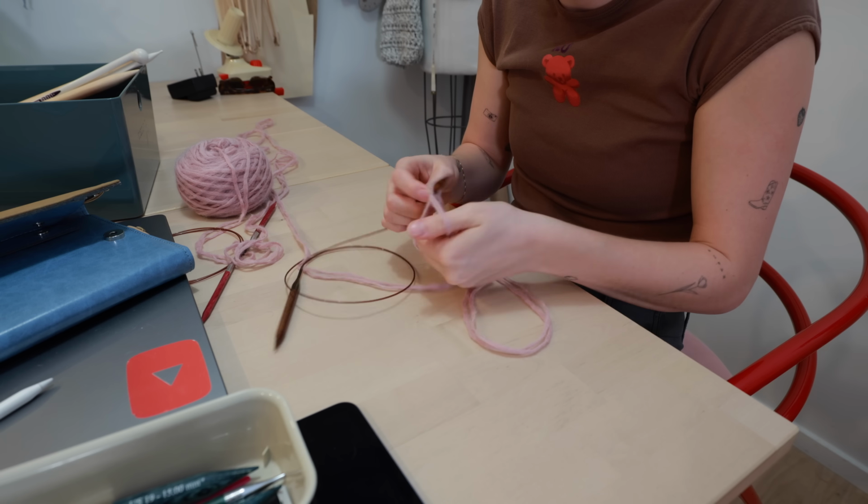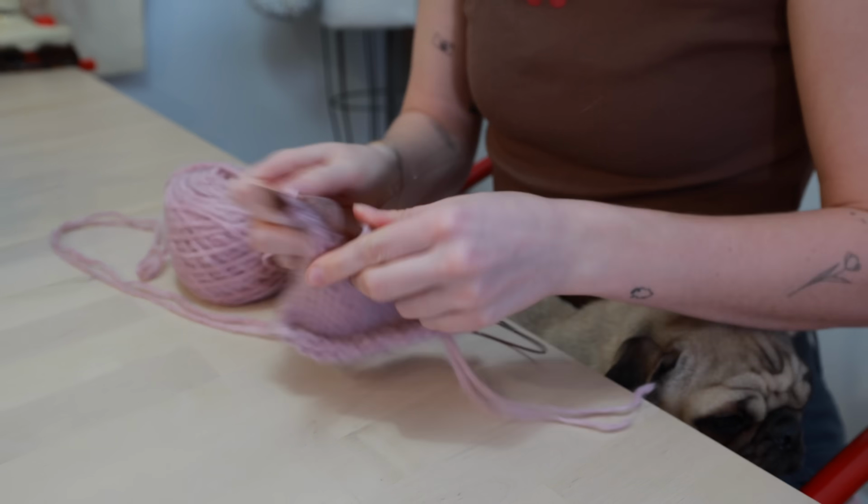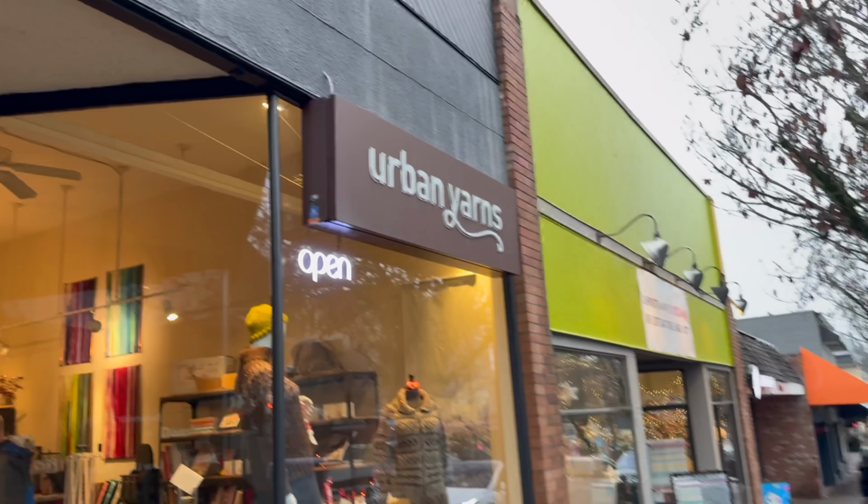I'm using way too small of needles. This is too small. Again! I'm on my way to get yarn now. I'll see you in a minute.